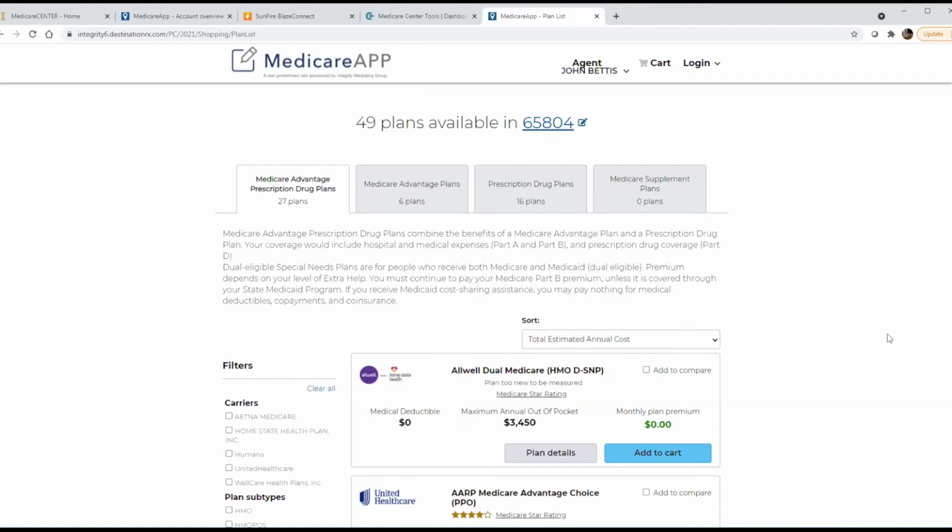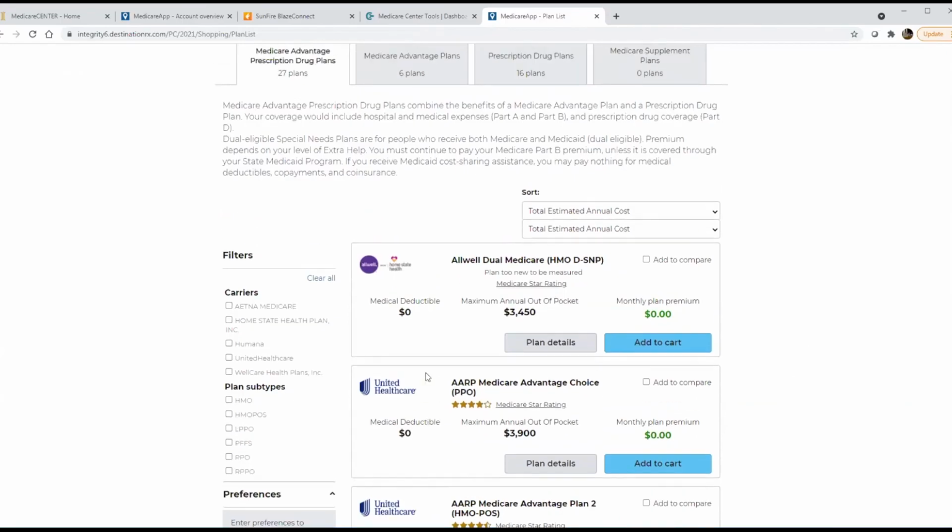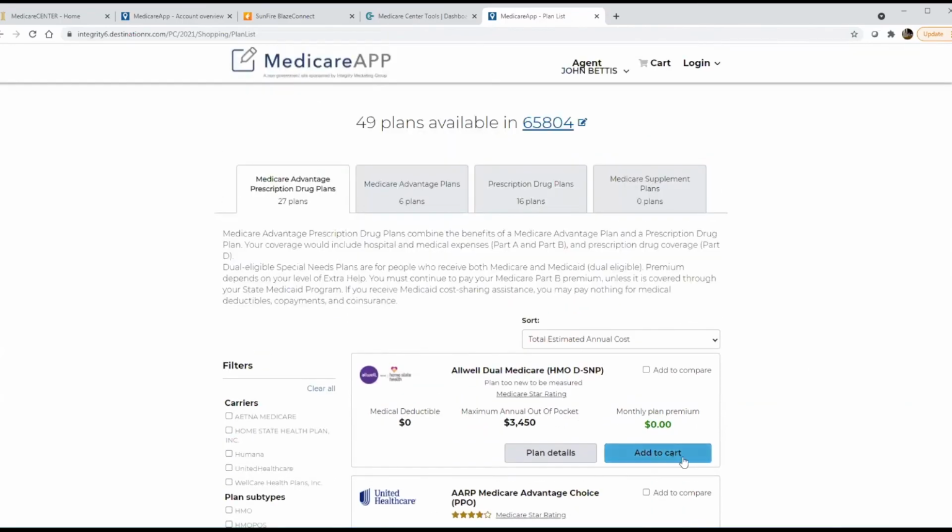As of right now, I only know of one carrier that is for sure 100% going to allow you to do it on the Medicare app. There's a few that we're still waiting to be 100% sure on. But yes, you will be able to get those on the Medicare app. So once again, they can enroll themselves in a plan all on their own.